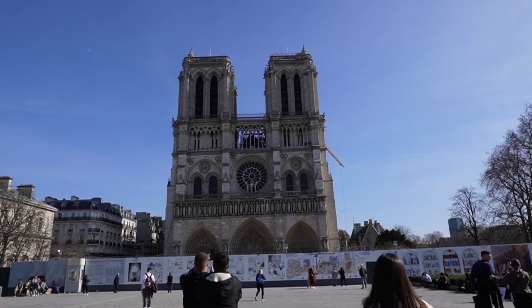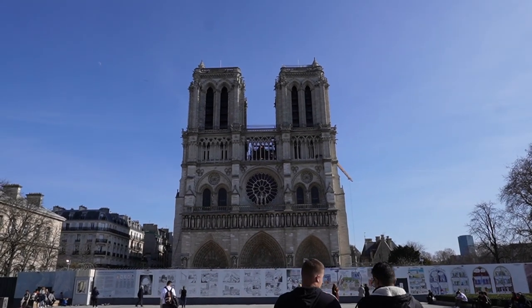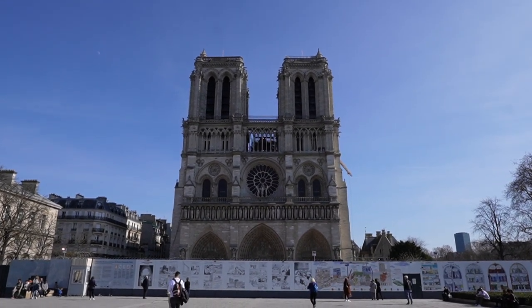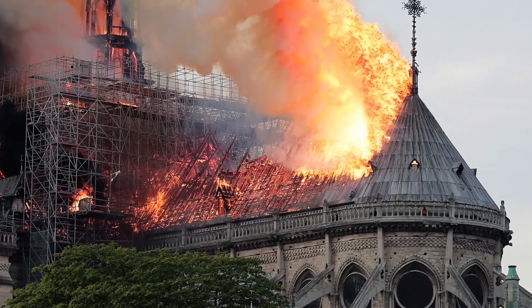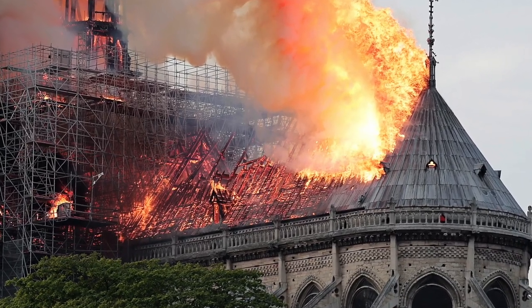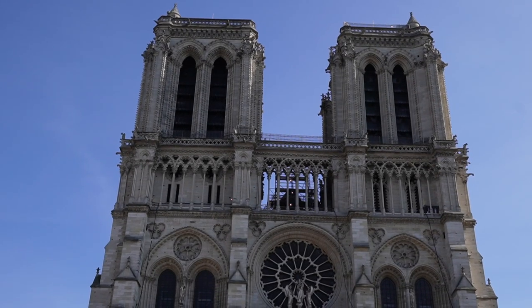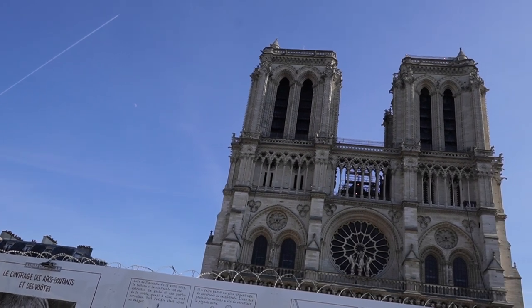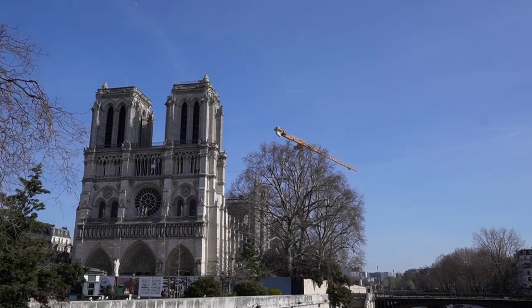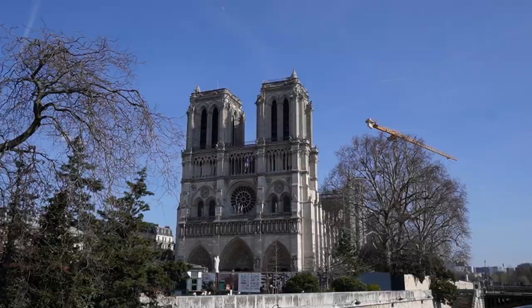We have now made it to the Notre Dame. Now, obviously, it is under construction. And for those of you who do not know, a couple of years ago, the Notre Dame actually caught on fire. So no one has been allowed inside for many, many years because they are still doing construction and building it back up. Obviously, do not know the time of date when it is going to be open again to the public, but it was cool to come up and check out the Notre Dame.